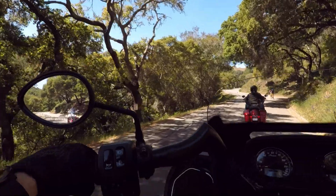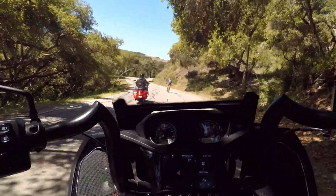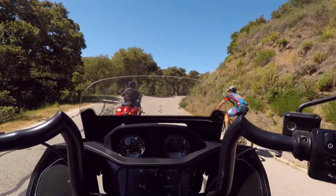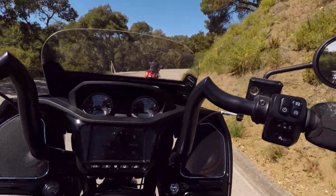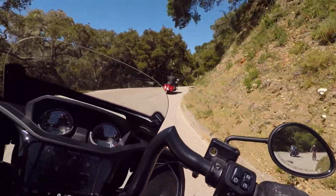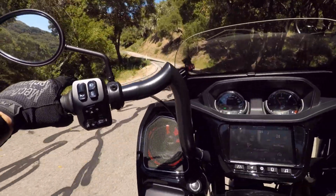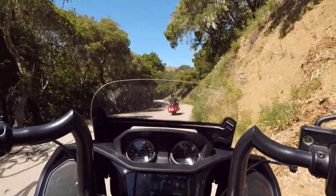But the disadvantage of this is you have to lock those by hand. They can't be electronically locked. On the Indians, they can be electronically locked, which is cool because you can use your key fob or the button on the bike. But I really do like that latch feature on the Harley as far as ease of closing the lid. So definitely, it depends on what you're looking for.